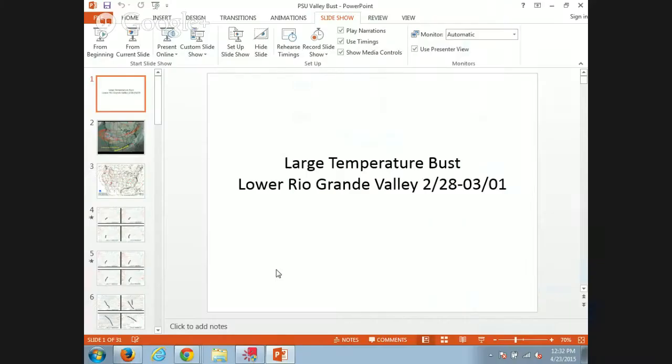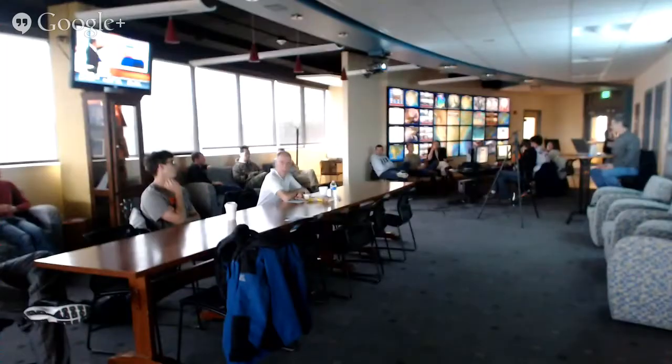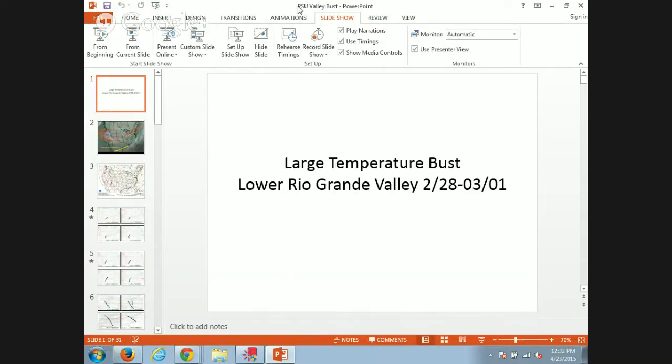Anybody here do the forecast challenge? You may get Brownsville, Texas as one of your sites in the wintertime, so this might help you out. Let's find the slideshow here.